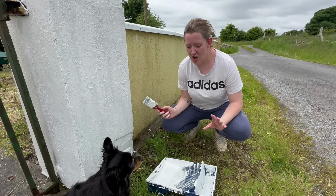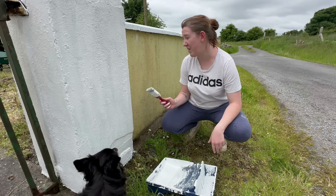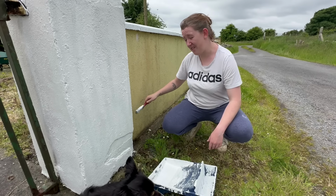It's like just too dark to wear sunglasses, but just too bright to not wear sunglasses. Does anyone else feel me on that? Where are my light-eyed, sun-sensitive people?